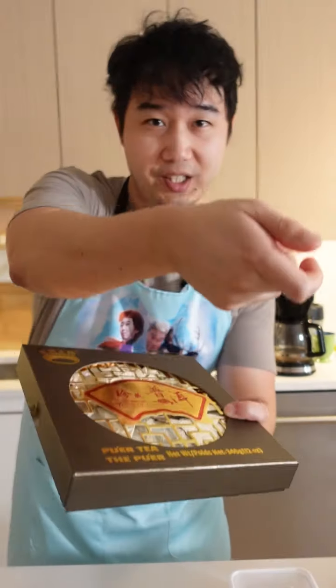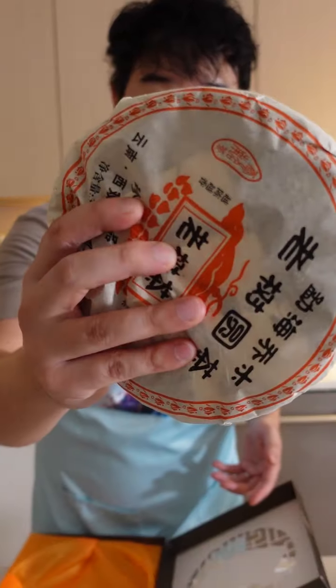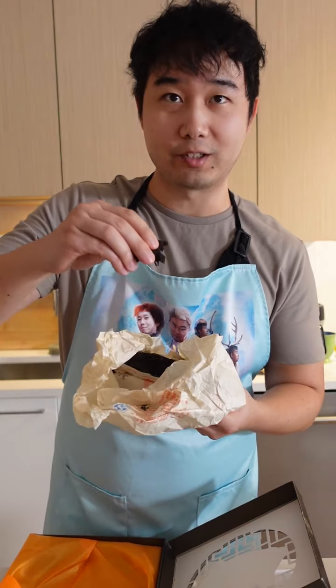It's for the tradition, it's for the vibe, politeness when you're pouring tea for someone older than you, and there's always tea around the table. But it's also for breaking up the grease and giving you a break. This is a tea wheel and it's pu'er. Just break a bit off like so and steep it.